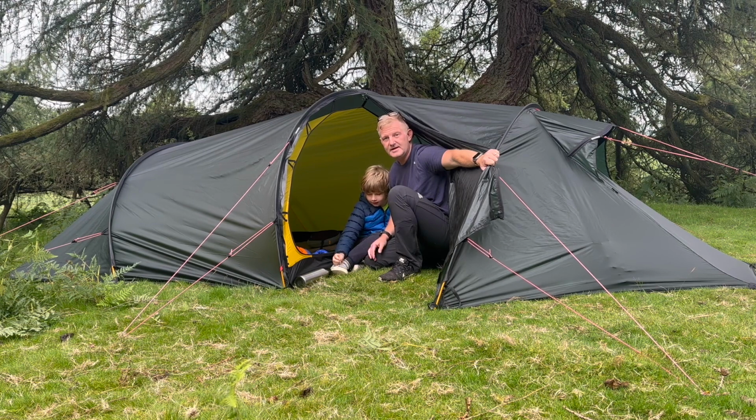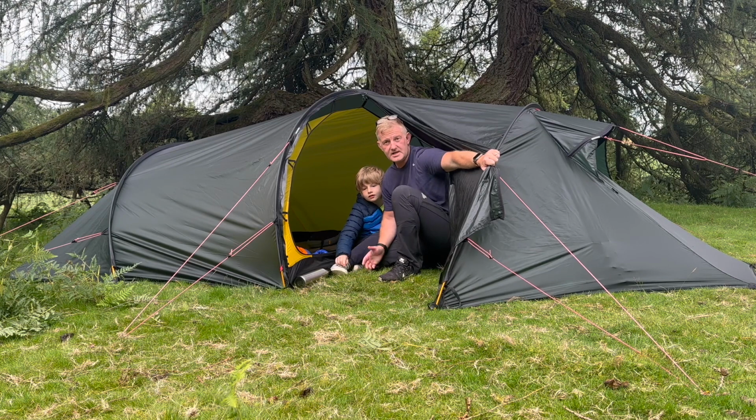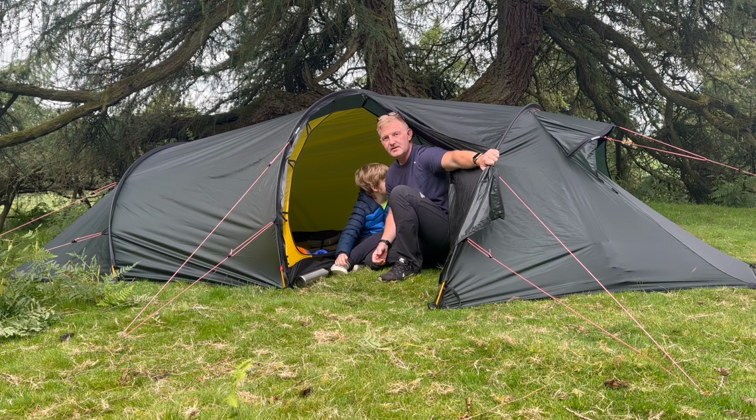We had a little bit of rain, and there's no condensation in here at all. The ground in the vestibule is actually quite damp, but there's nothing on the tent itself. The venting on the tunnel tent seems to be a lot better.